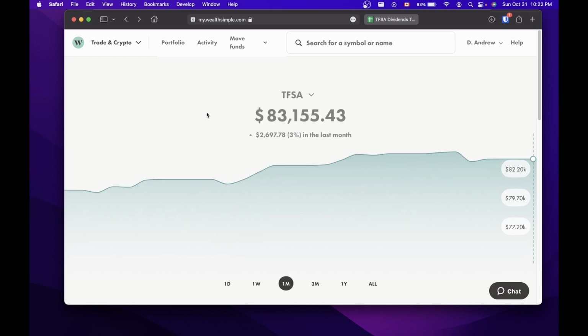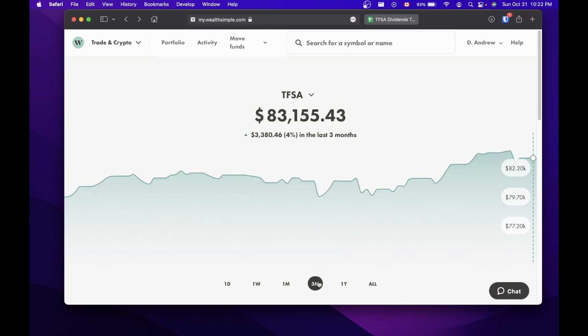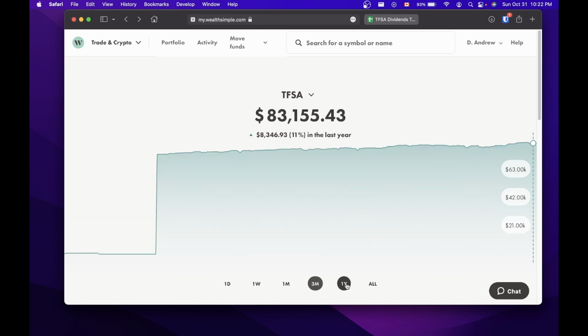For the last month, we're up $2,697 or 3%. Last 3 months, it was up $3,380 or 4%. And then for the last year, we're up $8,346.93 or about 11%.